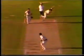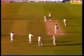And Border finding himself on the hat-trick. Ellison to Border. And not a very good hat-trick ball, with a little bit of width. And Border, too experienced a campaigner to be drawn out there.